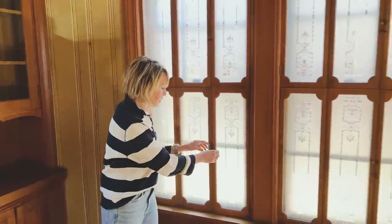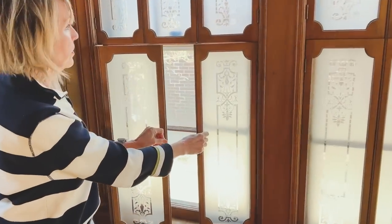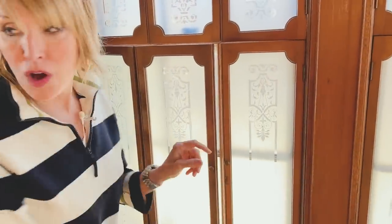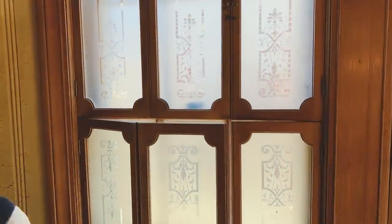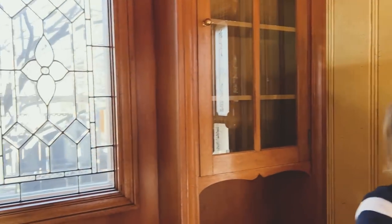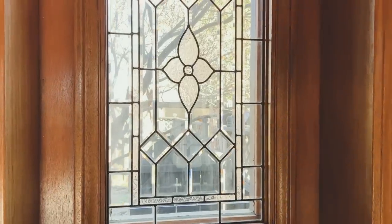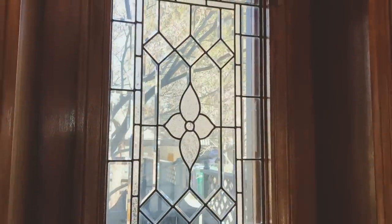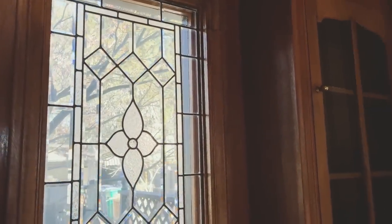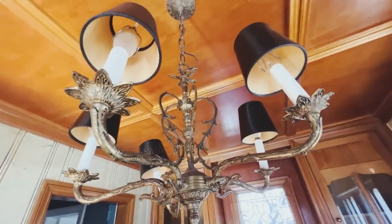All of this etched glass is original to the house. Yeah, it's so neat. And all of this built-in cabinetry, in addition to this beautiful window, all of that is original to the house. Now, what was not original to the house is this chandelier, which I found at a thrift store and we installed later. And also what is not original are the overhead panels.